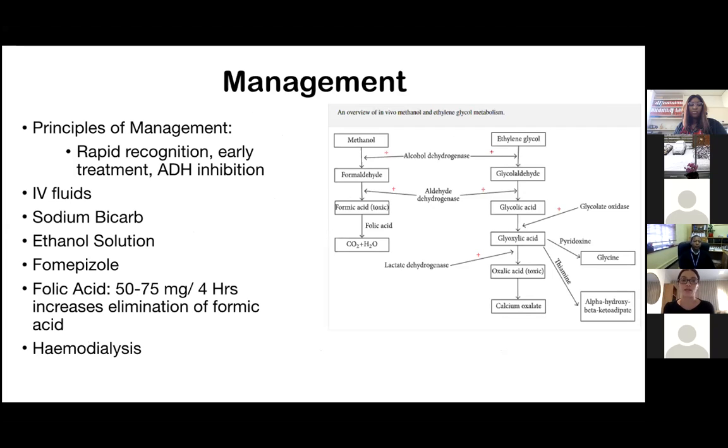So on to management. The mainstays of management are rapid recognition that the patient has potentially ingested either methanol or ethylene glycol, and the initiation of early treatment, specifically in the form of inhibition of alcohol dehydrogenase to prevent the formation of toxic metabolites.